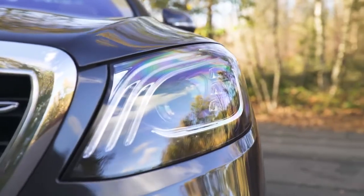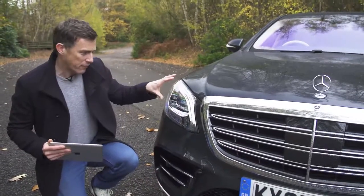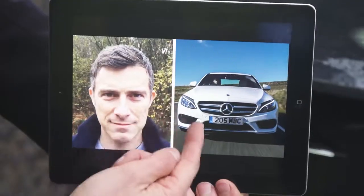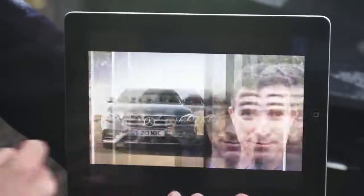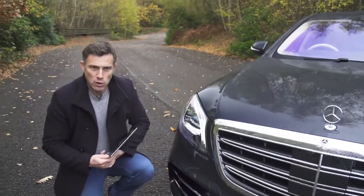So the S-Class gets these three LED eyebrow effects. The E-Class has two and the C-Class has one, to show where they're standing in the range. You can think of it as being like this. Look there, one eyebrow, that's the C-Class. Two eyebrows, that's the E-Class. And three eyebrows, that's the S-Class. Definitely works better on a car.